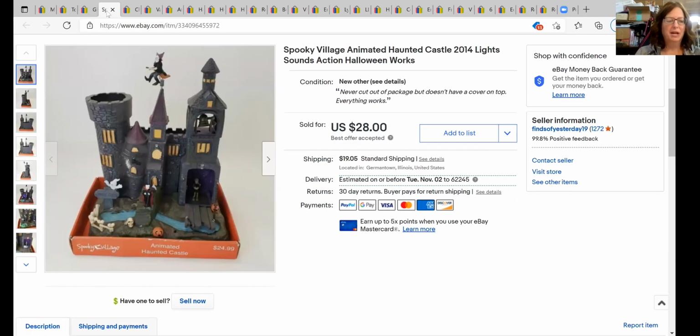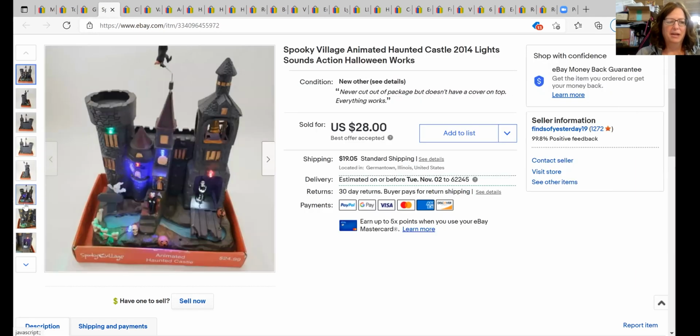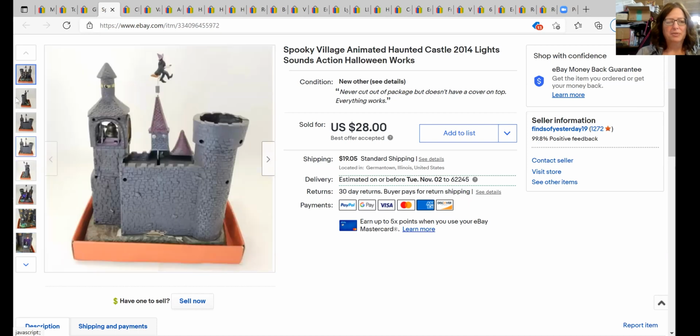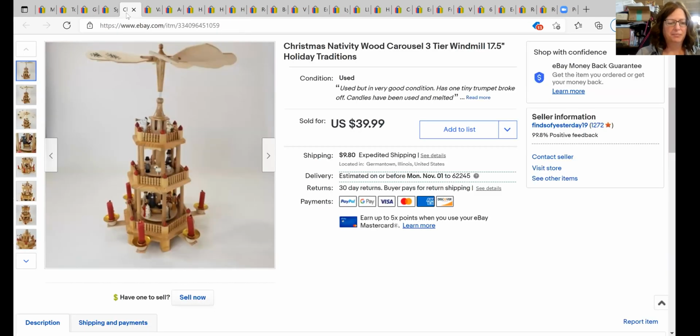This next one I got just in time for Halloween, and it's a spooky village castle, and it has all these sounds and lights on it. It was a really cool piece, and it was still new in the box. She never even cut it out of the box yet. I paid $4 for it at a yard sale, and it sold for $50.73. My profit on it was $25.90. It was fairly expensive to ship.